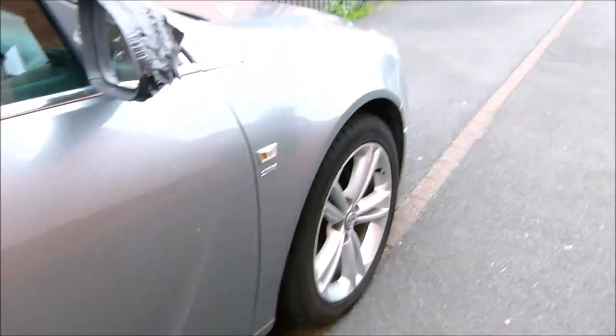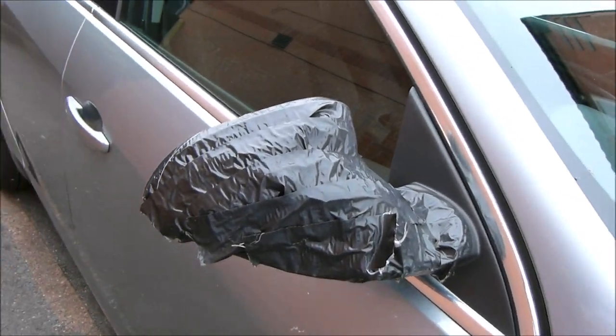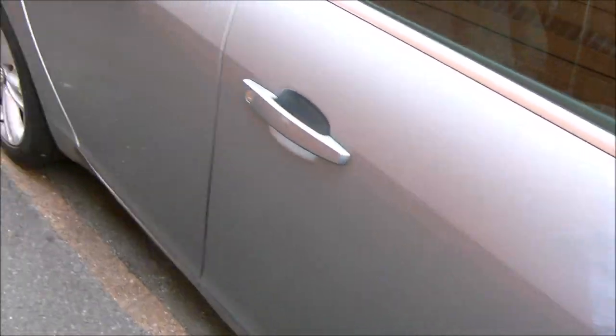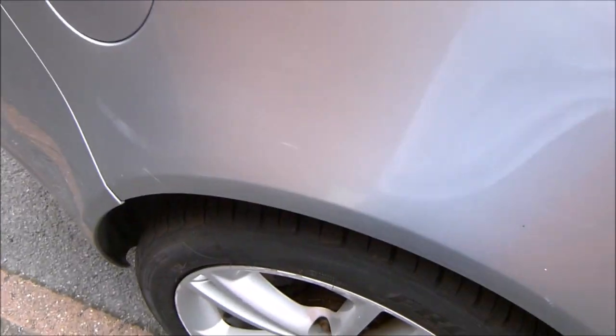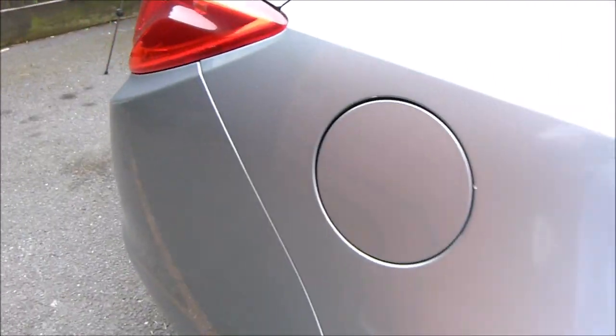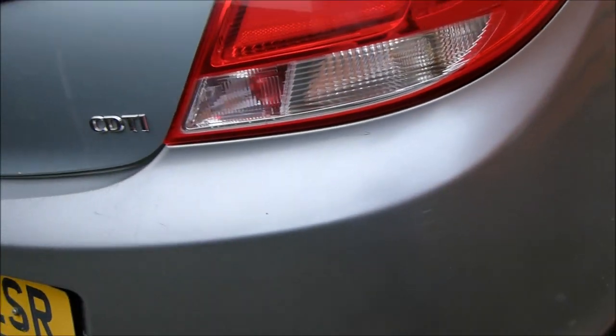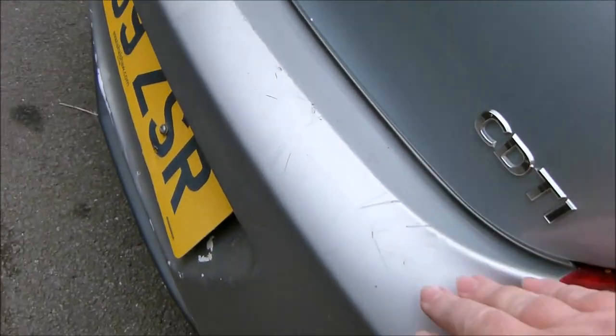Let's see what we've got to do to it. First thing we've got to do is get a new mirror. Second thing we've got to do is try and polish these out. If not, just give it a fine rub down and a bit of lacquer. Rear bumper. It's all right around here, it's just all this bit. And if you can see, pretty rough.